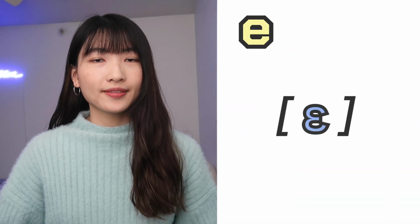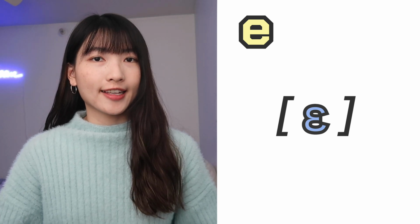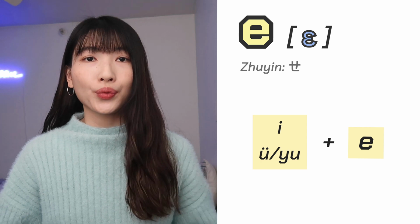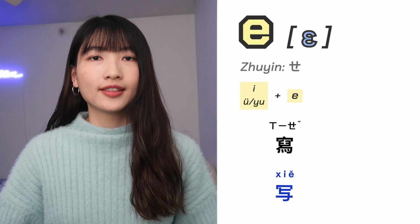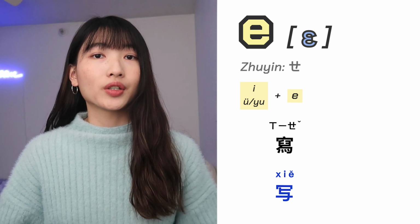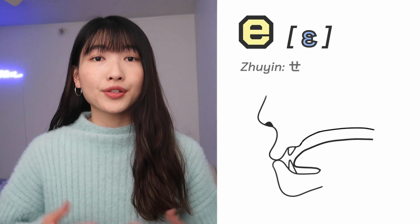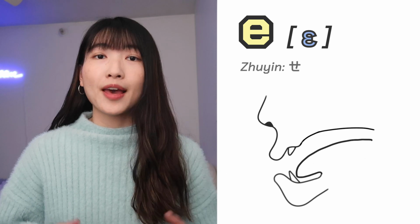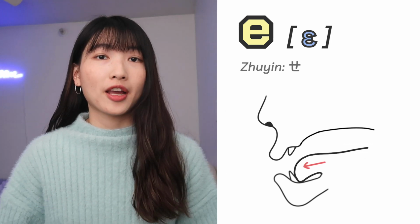The second sound for this letter is e. This letter is pronounced as e when it comes after an e or u sound. For example, 写 or 雪. To pronounce the e sound, first partially open your mouth and move the front part of your tongue a bit forward. Also, your lips should be unrounded.